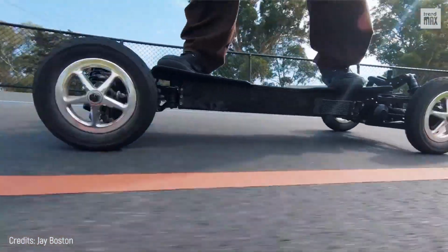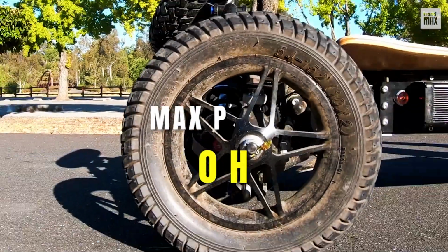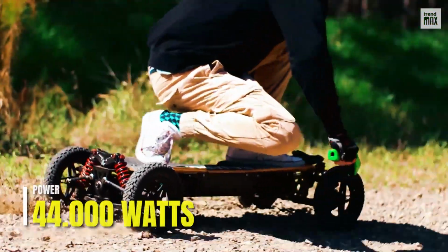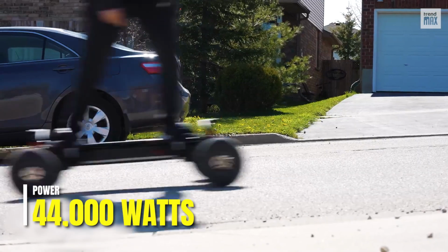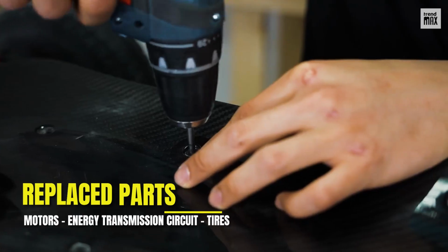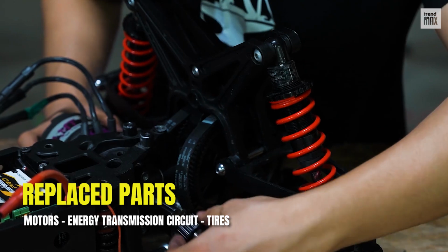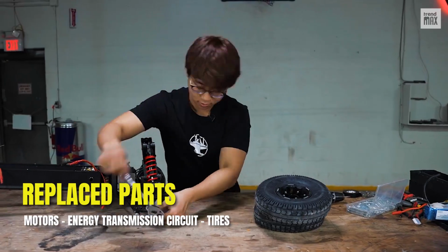Do you remember the Propel X4S from the 6th position? Well, the YouTubers from the Hacksmith channel bought one and put so much power into it that now it can output 60 horsepower, which is over 44,000 watts! Can you believe it? Because I can't. That's more than 4 times the previous position. And for this feat, they replaced the motors, the energy transmission circuit, since the original wouldn't withstand that much power, and they put on bigger and stronger tires to control all that power.